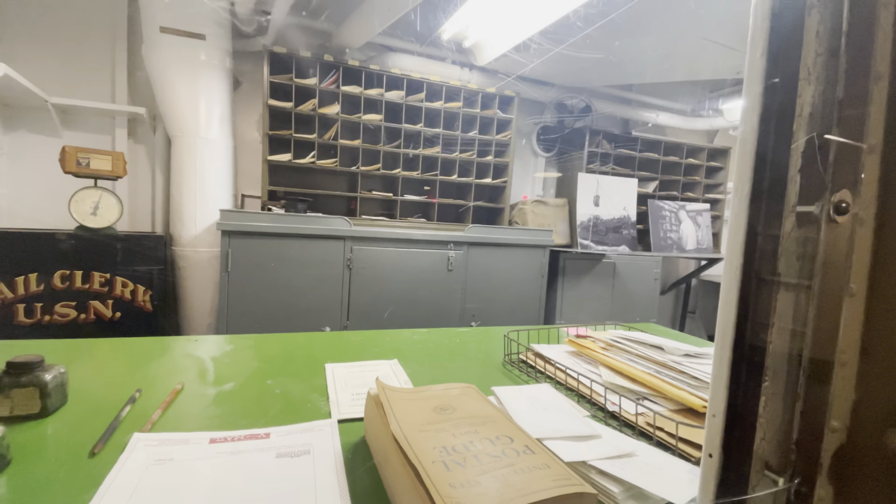Here we have the ship's barber shop. Regulation haircuts only, obviously. And there was also no tipping allowed to the barbers. That was one of the rules on the ship. Although they did say that sometimes the sailors found ways around that and they would tip the barbers anyways.